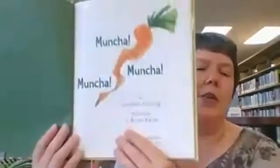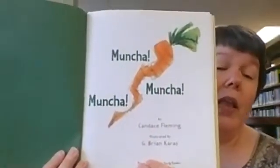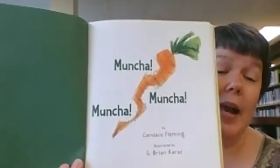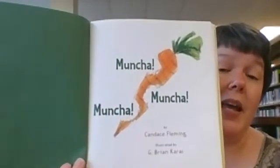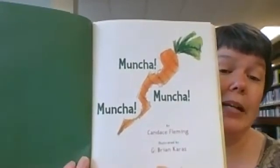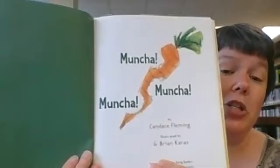First, take a look at the title page. Wow, it certainly looks like somebody took some big bites out of this carrot. I think I can even see teeth marks. Called Muncha, Muncha, Muncha by Candace Fleming and illustrated by G. Brian Karras.